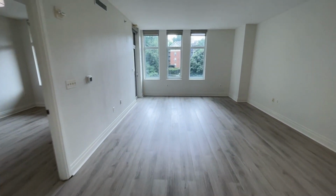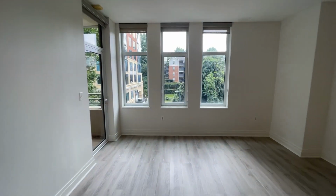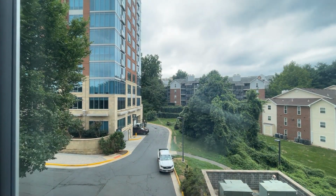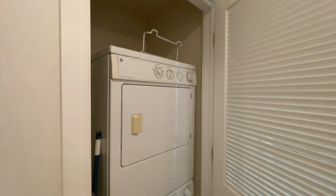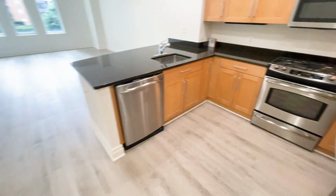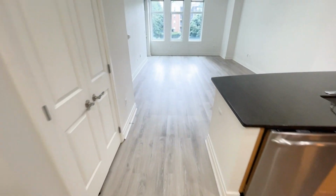Oh, and one thing I want to make sure I mention here is that this condo faces west. And really, you can't beat the price in the location.